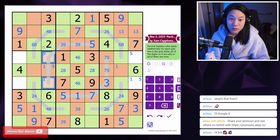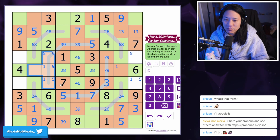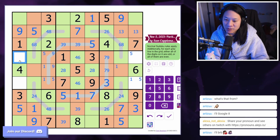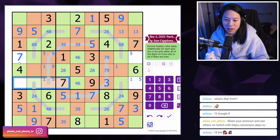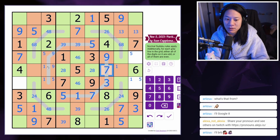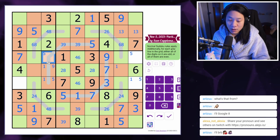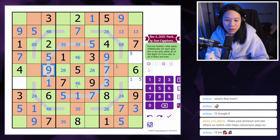5's in one of these two cells, which means that's a 5. Where else am I missing? 7. 7 must be here then, because 7 can't go there. So we just solve the 7, that unlocks the 7 and 9. And this can't be 9 anyway, so we've got 5, 1 and 9 resolved over here.